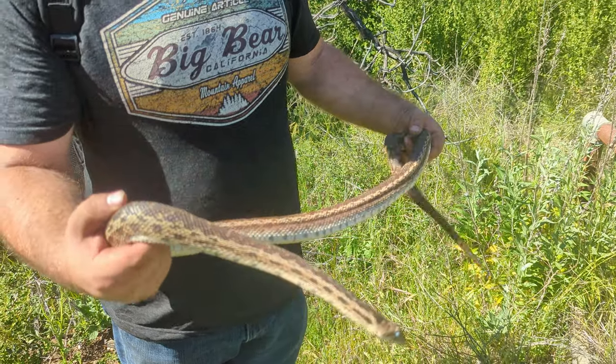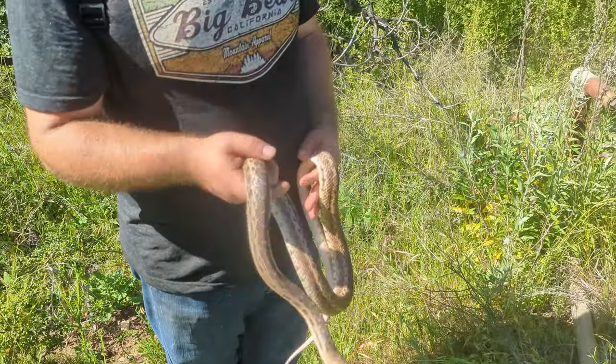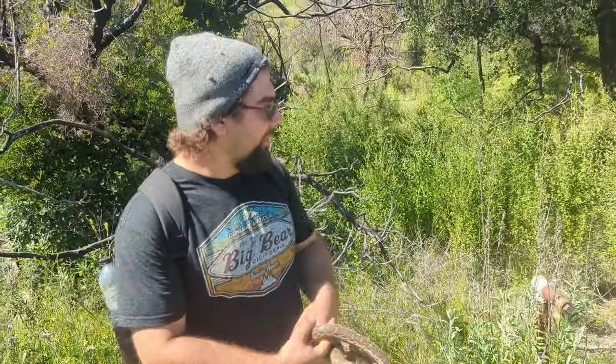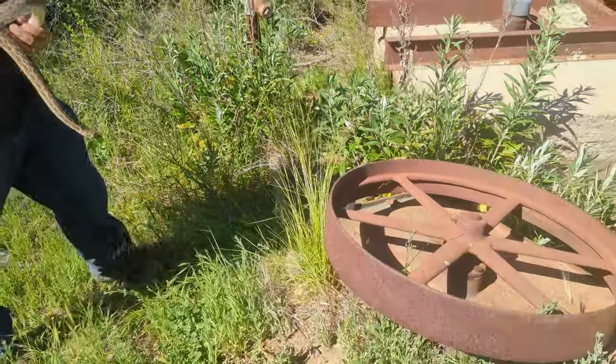But gopher snakes are generally pretty calm and easy to handle. When they bite, it hurts, though. I've been bitten. They have a nasty bite, but it's not often. But it's crazy. Right there is where the rattlesnake was showing out. Right under here was the gopher snake.